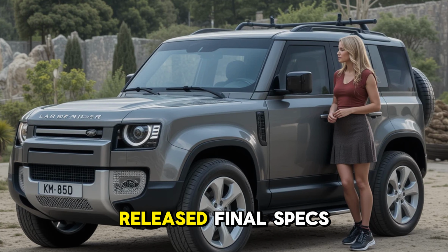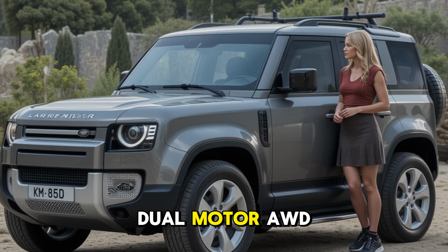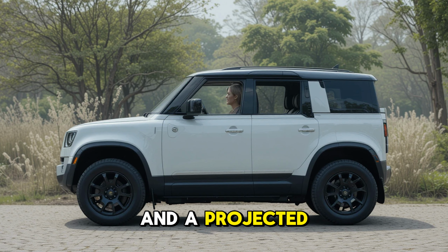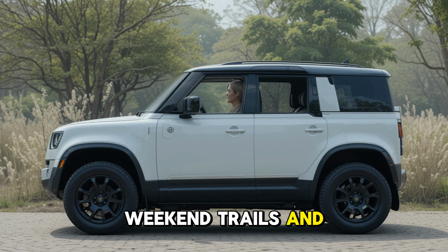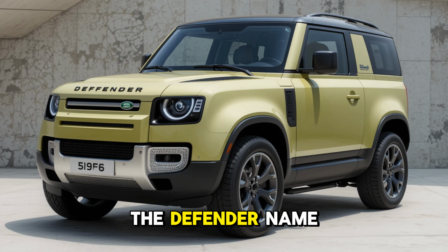Land Rover hasn't released final specs yet, but here's what we know. Dual motor AWD, instant torque, and a projected range between 240 to 280 miles. That's enough for daily commutes, weekend trails, and everything in between. But how does it drive? Is it worthy of the Defender name?